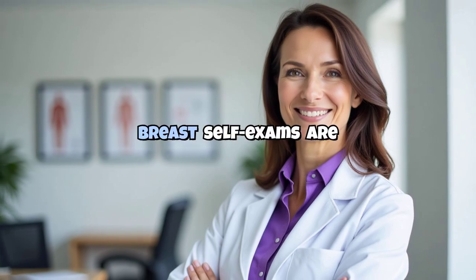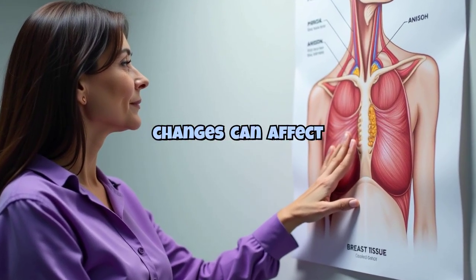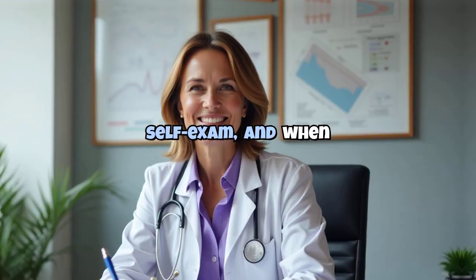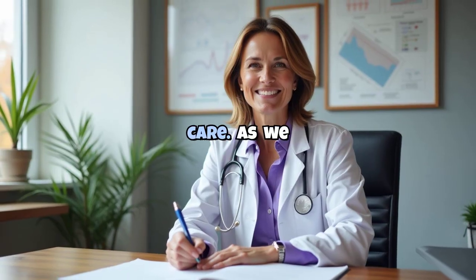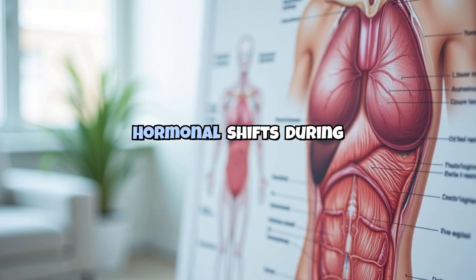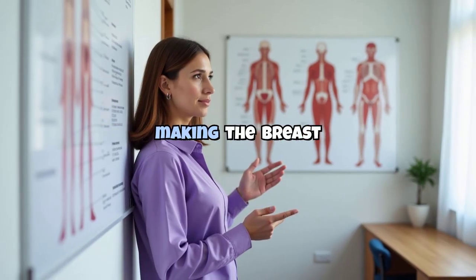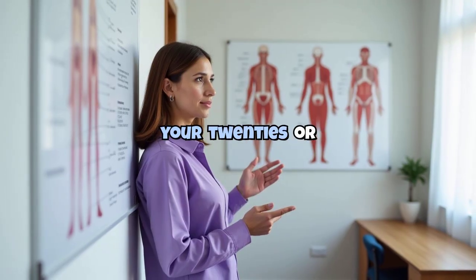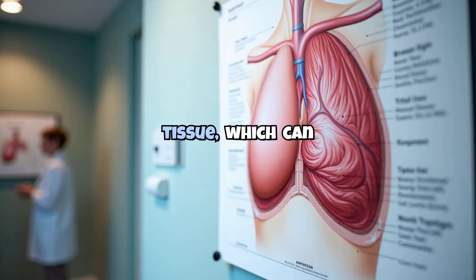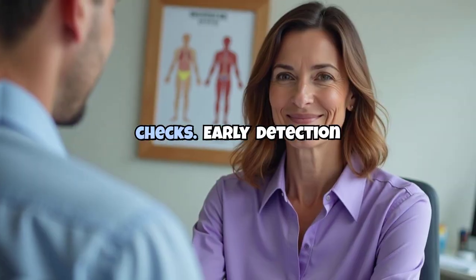Today, we'll explore why breast self exams are so important after 40, how hormonal changes can affect your breast tissue, a step by step guide for an effective self exam, and when to seek professional care. As we age, our breasts naturally undergo changes. Hormonal shifts during perimenopause and menopause reduce glandular tissue, making the breast feel different than it did in your 20s or 30s. Fatty tissue gradually replaces dense tissue, which can make lumps or irregularities harder to detect without regular checks.